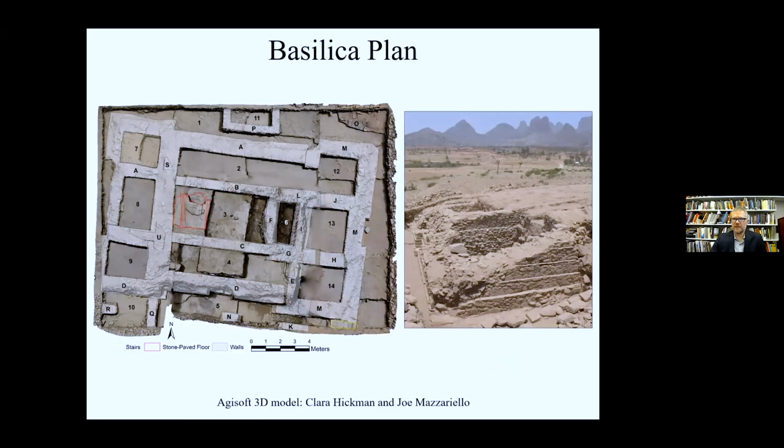This is a map of the tripartite layout of the basilica. So exterior recess and rebated walls that are typical of Aksumite construction, and a rectangular rather than apsidal sanctuary suggests that this is on the very early end of basilicas. And indeed, radiocarbon dates place this in the 4th century AD, making it arguably amongst the earliest basilicas constructed in sub-Saharan Africa.